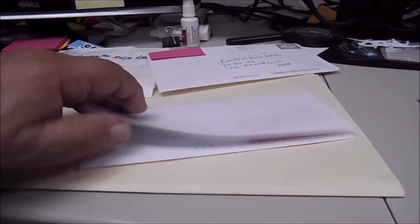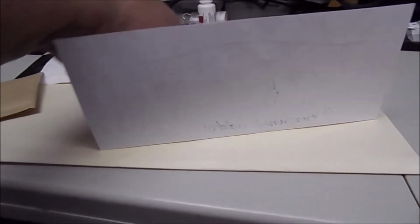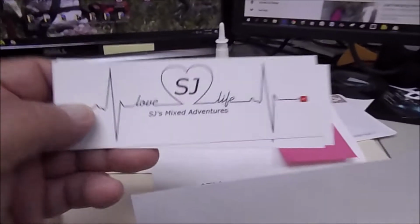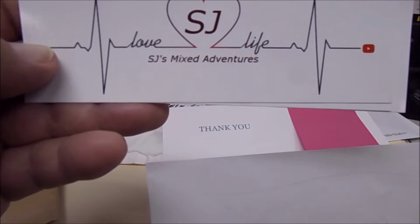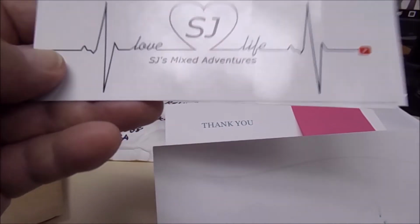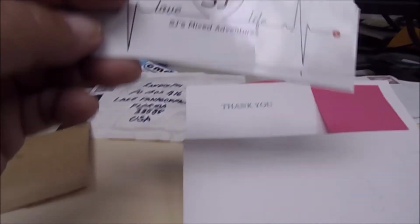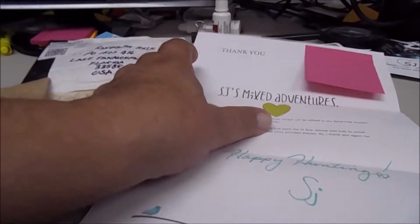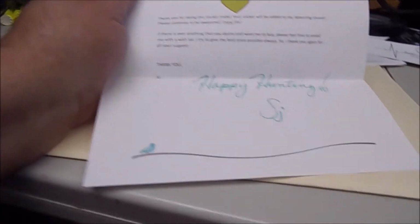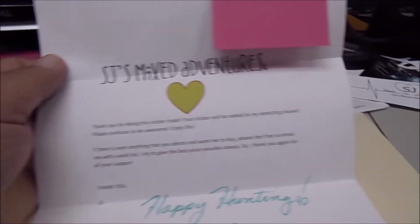But here's from SJ. I've already read this, and she sent me, it looks like three of her stickers, which are pretty cool. Love Life, SJ's Mixed Adventures. Pretty cool. It looks like a heartbeat there, you know, what do they call it? Echocardiogram. Anyway, and look at this. This is even better. I don't do near this good.